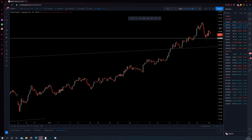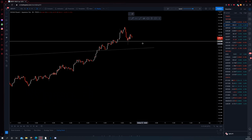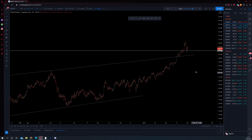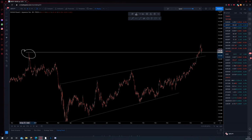But again, we always ask ourselves the question, what happens next? With regards to this particular pair, we did get a trade to the downside, and we appear to be creating a continuation from this. This is actually a high probability trade if this was to play out. The reason why is because we've clearly broken the highs.